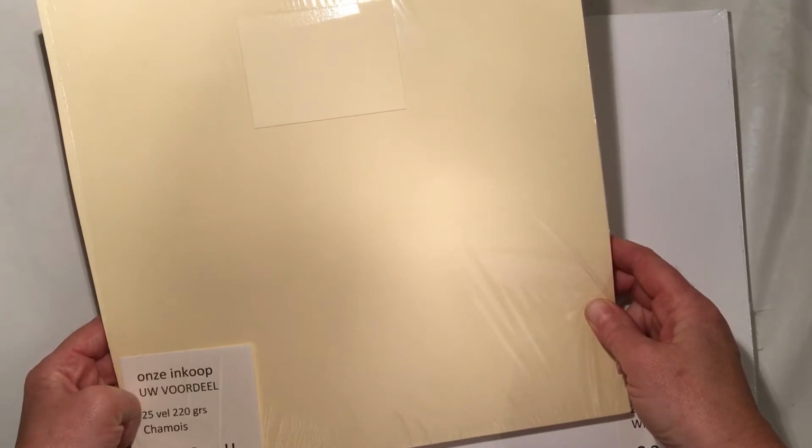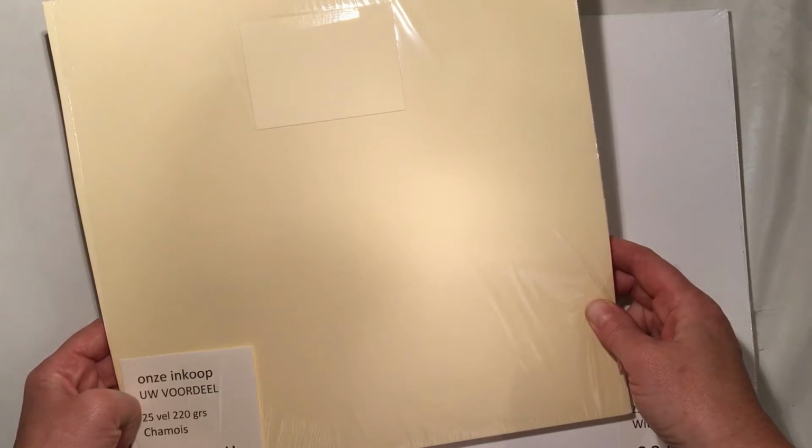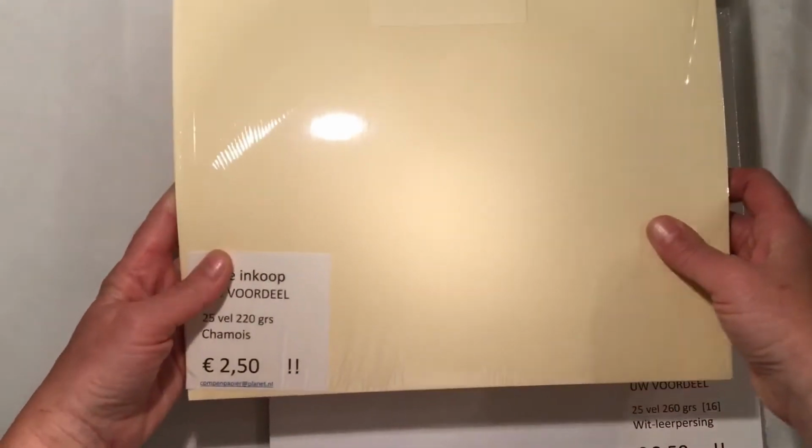Like to go to, and of course I especially go there to get some good deals. So I just want to show you what I got today, and this is the first thing that I got.